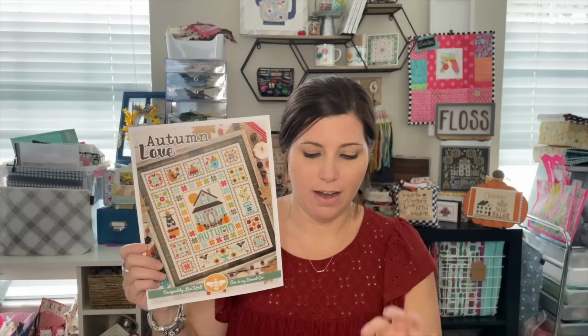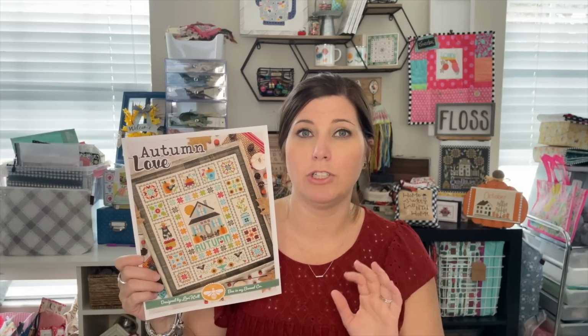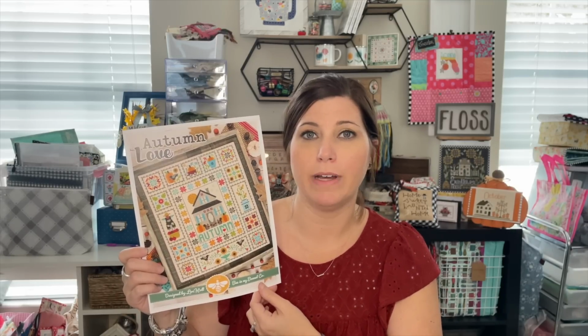And then I got a piece of the same fabric that Lori is stitching it on, which is Cream and Sugar by Fiber on a Whim. And when I saw Lori's stitching on Fat Quarter Shop, and then on her Instagram, I was sold. I said, I need to start this.